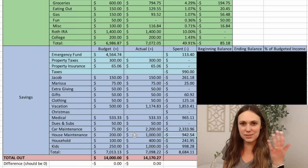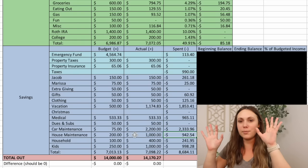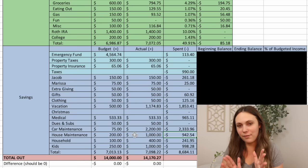The biggest things that mostly contributed to this were blackout blinds that we just had to get for our nursery for the new baby, as well as for our second son's room, for his room to be dark. And that was not cheap to have blackout blinds, but was needed.